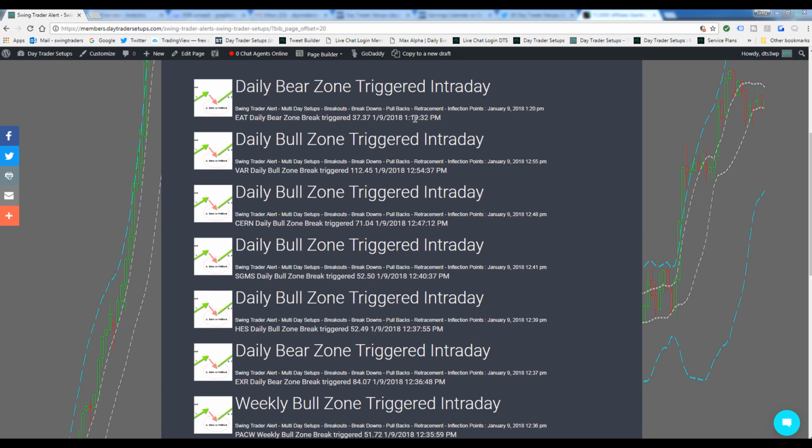I actually have these sent out in email. The email's processed every 60 seconds and posted right here on the website. Then here's one at 12:55 when it came through. You can see here it was 12:54:37. So these are running intraday.